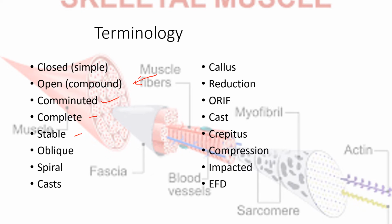Compression fractures usually occur in the spine. We do try to diagnose those more often now because kyphoplasty and vertebroplasty are pretty effective at decreasing the pain. So you'll want to be familiar with that terminology and that diagnosis.